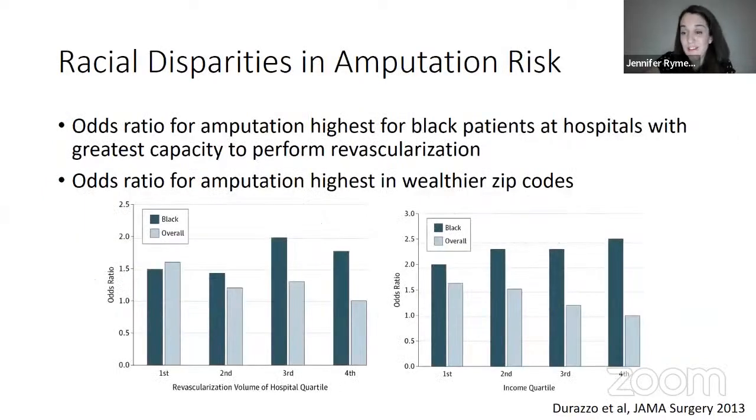This slide is always a little troubling to me when I look at it. And so this is racial disparities in amputation risk. And so oftentimes it's cited that potentially the amputation risk is high because certain populations don't have the same access to care. And so I draw your attention to these two figures. The one on the left shows your odds ratio of amputation risk on the y-axis. And on the x-axis is the revascularization volume per hospital, where the fourth hospital quartile has the highest revascularization capacity. These are hospitals that are doing high volumes of endovascular and surgical PVI. The first quartile would obviously be the lowest.